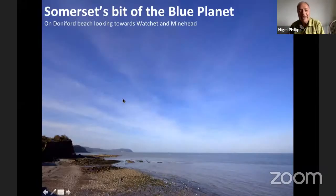Here we go. So this is standing on Doniford Beach. In the distance, you can see Minehead with a white dot of the Butlins tent thing there. And of course, it is part of the big blue planet, that amazing blue world which encircles our ocean. We are part of that. We are on the Severn Estuary. It may be a bit murky sometimes, but we are linked to all those other wider and wonderful seas.